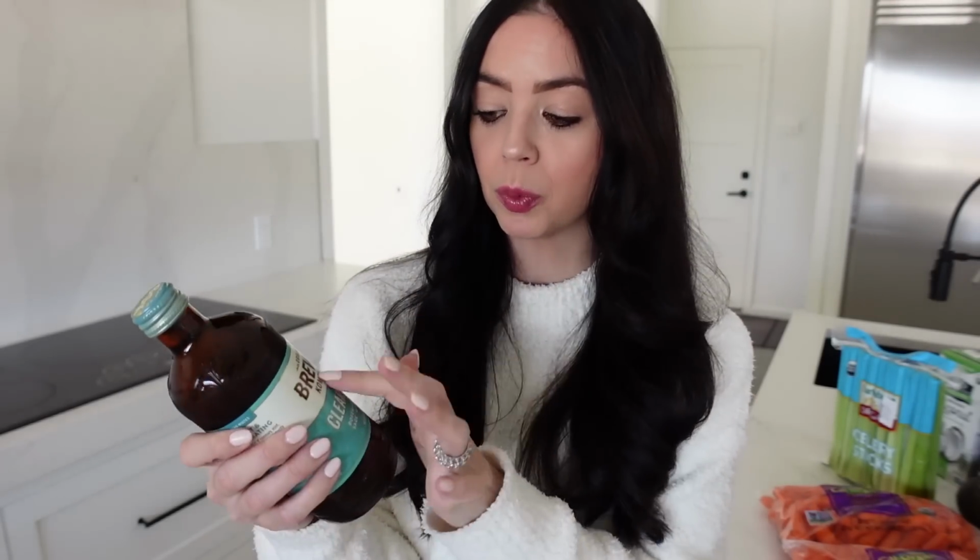Okay, now moving into a kombucha. So typically I get the Health-Ade at Costco unless they have GT Dave's. GT Dave's is just hands down my favorite brand. I think it's because it's the original brand I tried, and probably like one of the originators of kombucha. But we were there a few months ago, and on a whim, we decided to try this brand, the Brew Dr. Kombucha.